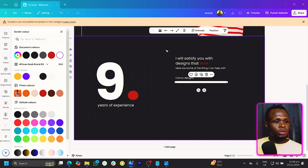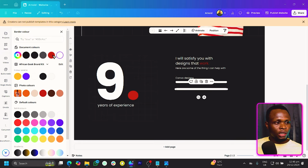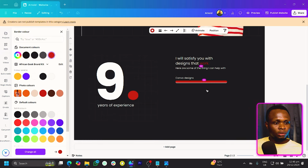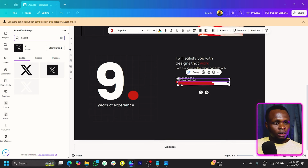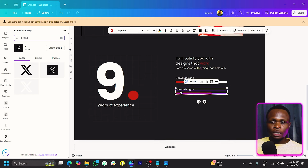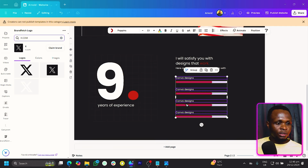Then what we are just going to do is to duplicate this. Once you duplicate it, we'll just change the color to red and we'll put it straight on top of the initial one, and you can just reduce it. Depending on your level of expertise, you just have to adjust the length. Then we'll duplicate this and put this here. I want us to have like 4. So I think this works.